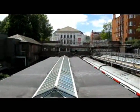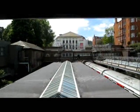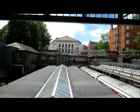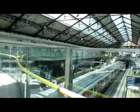I like it here, don't you, June? They're still building, aren't they? Yeah. Look at it. Renovating, I would think. Lovely, this walkway.